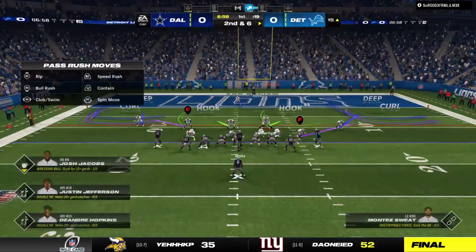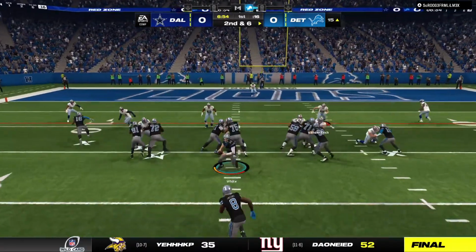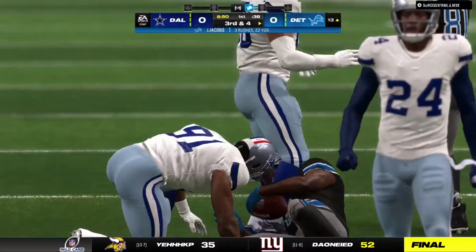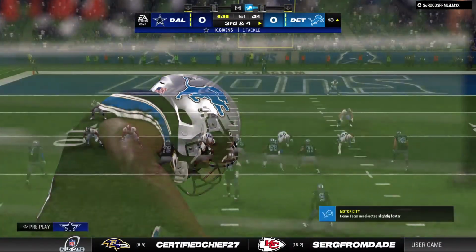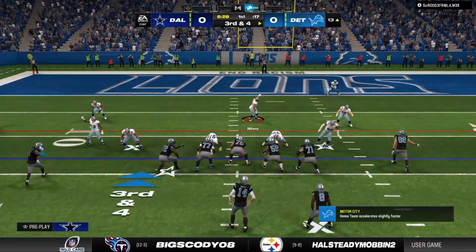Now a 2nd and 6. Once again, it's Jacobs. And they get to him quickly here as he stopped right around the 13. Just a couple on the pickup there, and now it's 3rd down, in search of 4 yards here to pick up the first down.